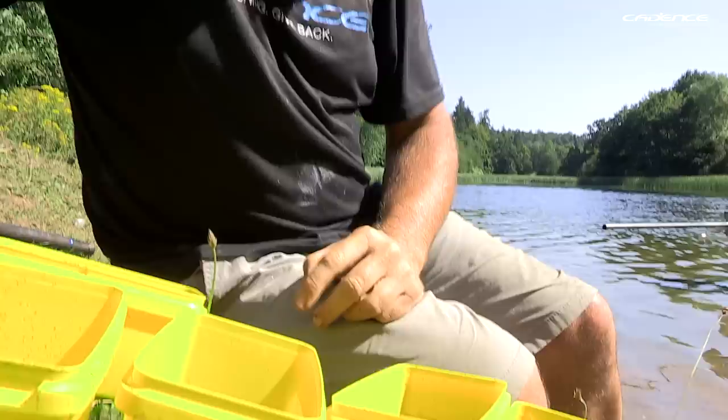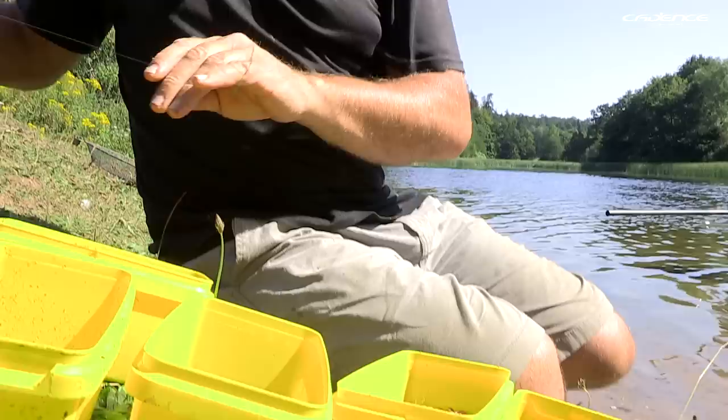But what I found is obviously it's a great attractor to the fish as well. So I started doing it on lakes and it definitely worked today. It got us a couple of fish in really quite tough conditions. So actual hook bait wise, I'll show you how I hook the different baits.